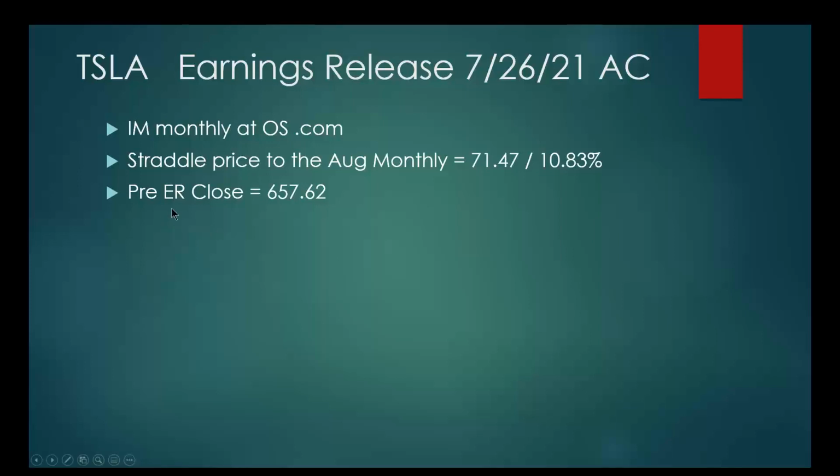The pre-earnings release close, ER is earnings release. The pre-ER close was $657. The implied move is $71. This provides a range. The market is pricing in a range. Take the $657, the closing price, minus the $71 to get the $586. Add the $71 to the $657 to get the $729. And that's the range that the market is expecting the stock to move.